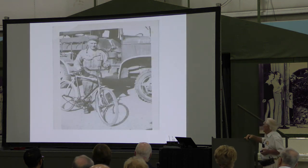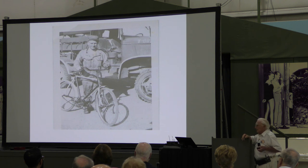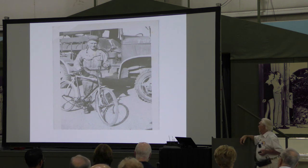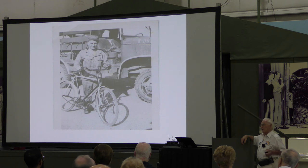Okay, the method of transport, everybody wanted the Jeep, but a lot of people had to be satisfied with a bicycle to get around the base, because it was long distance there. The airfield was miles from the accommodation, so they had to have bicycles, and they imported thousands of bicycles. And unfortunately, when they decided they had to leave, our customs people would not allow them to sell them to the British public, so they laid them on the runway and ran over them with a bulldozer. It made us cry.